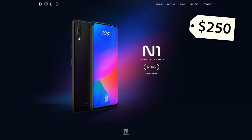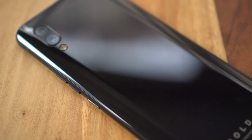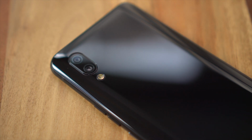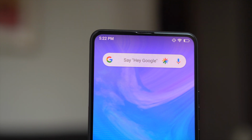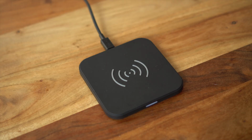The N1 is a $250 unlocked phone that seems specifically designed to convince everyone it costs 3 times that much. And they've done a good enough job to legit fool most of your friends. You might even fool yourself at times. They've accomplished this by starting with a classy metal and glass design and putting in a nice sharp display that covers the whole front. That all-screen design is made possible by a pop-up selfie camera and an in-display fingerprint reader, and there's even wireless charging.